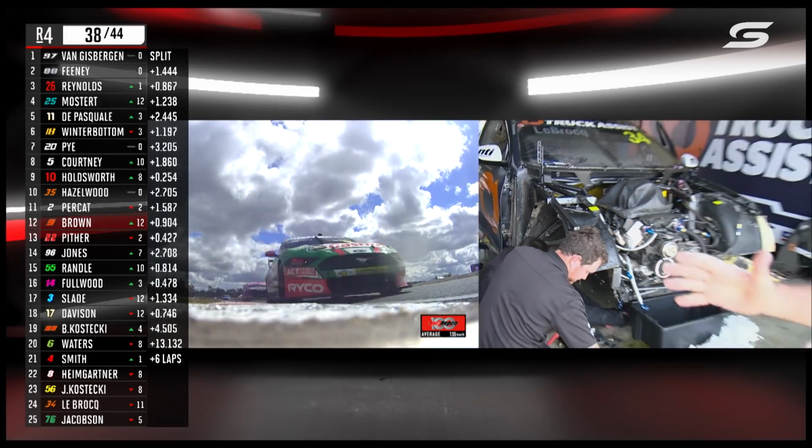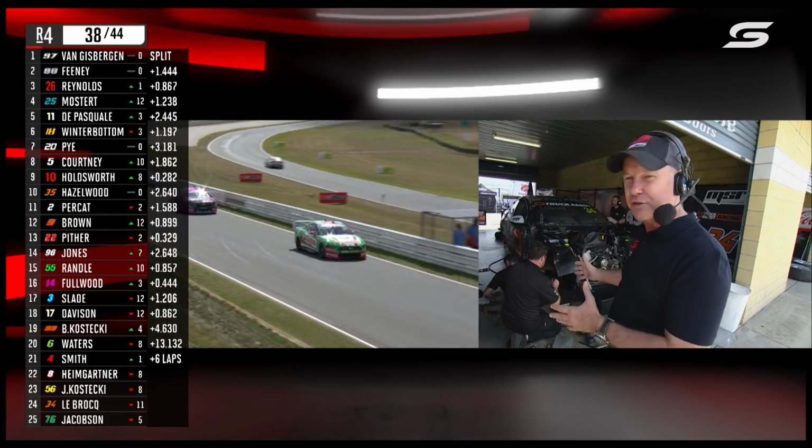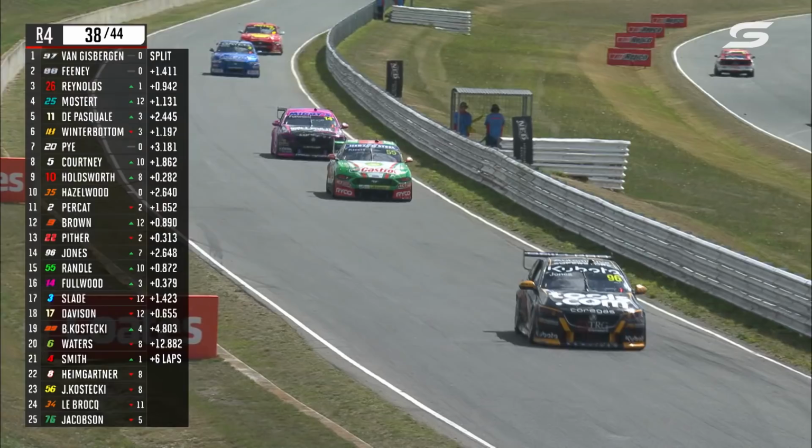So I've just asked the boys, I reckon they're better than 50% chance at getting this out there. I hope they do. This will be a great story. It is a great story. Great effort by everybody down there, led by Matt Stone.